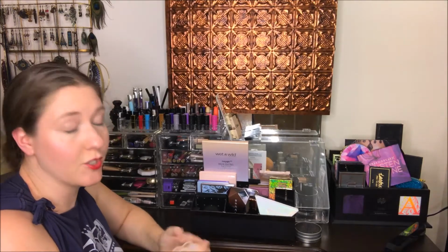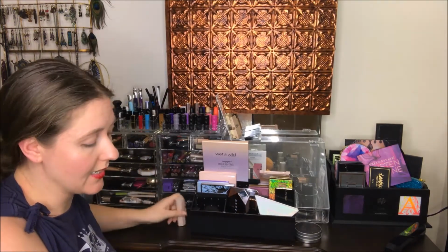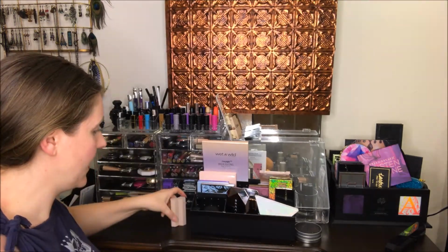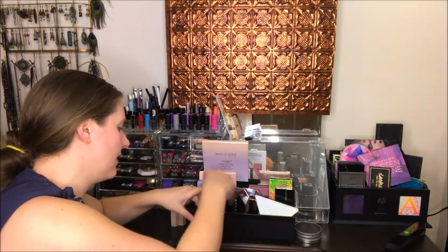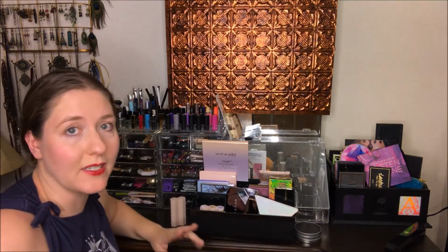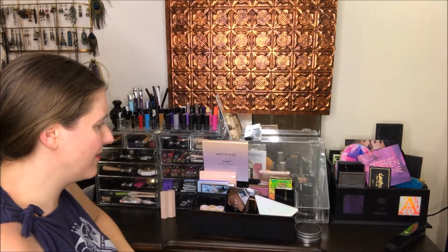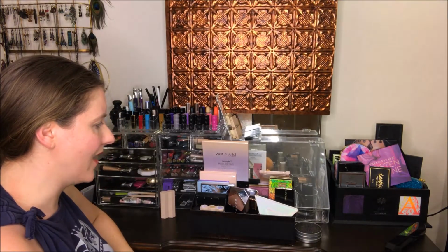So for my Fenty Beauty matchsticks, I'm definitely going to take Starstruck. It's one of my favorites. I use this one a lot. And I think I'm also going to take Yacht Life because I want to use that as a blush. So I'm going to take that guy. And then the rest of my stick stuff I'm going to leave here at home. I'm not going to be gone that long. It'll be fine.